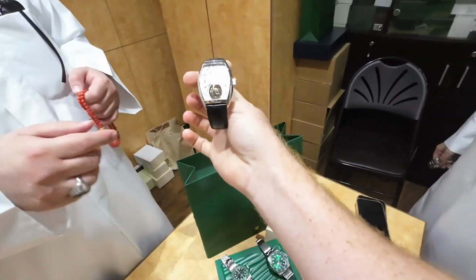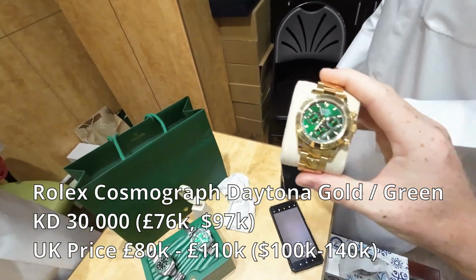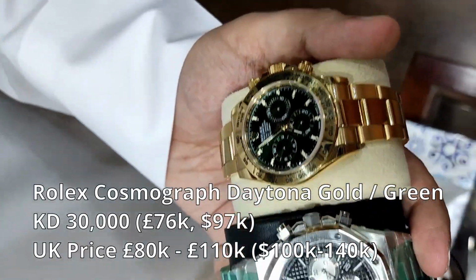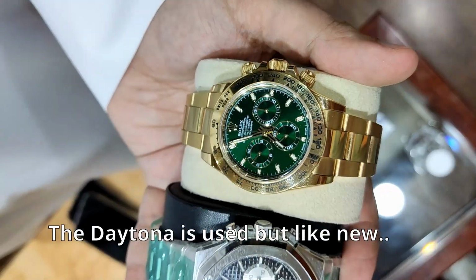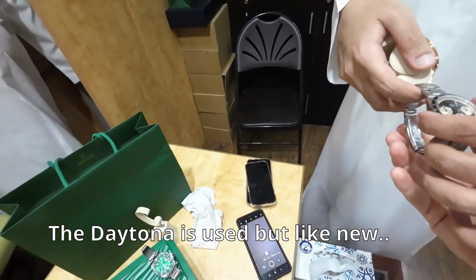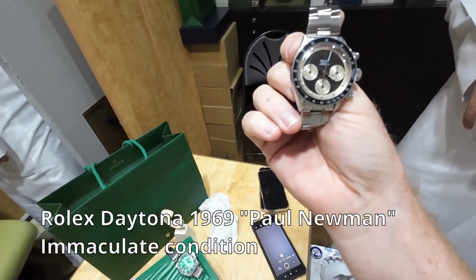Let's have a look. I will hand you that back. This is Daytona green dial, wow, full gold. Oh, you can feel the weight of that. Just holding this, the full gold Daytona green dial. They're bringing out the special ones now. I give you that back carefully. And this is 69, 1969 Daytona.